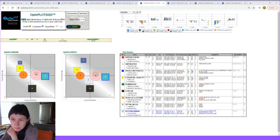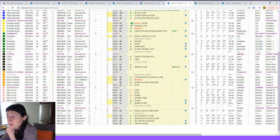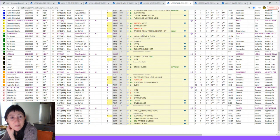Let me just double check the notes. He's raced at Churchill. I don't know if today is going to be a B+, but maybe they'll give it a B+. It's more of a B in my opinion. He's done nothing wrong. Well, it'd be interesting to see what happens with that speed figure though.